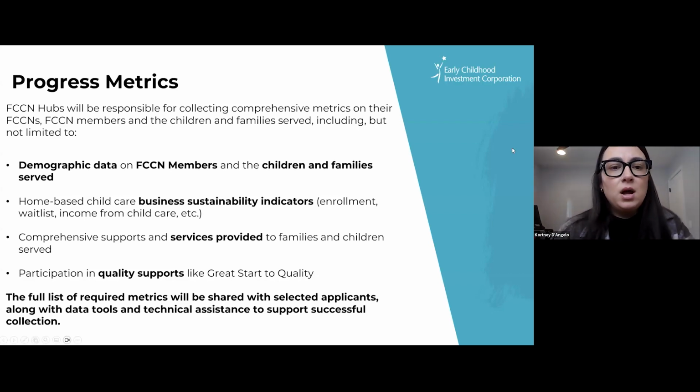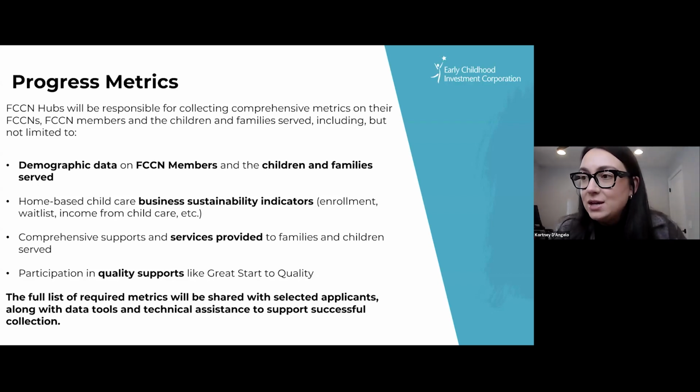Want to talk a little bit about why these metrics are required, right? So the first thing is to understand who is benefiting from the FCCNs and how we can continuously improve what's going on, right? So without clear and comprehensive data, we can't make strategic informed decisions about who's in FCCN networks and how we can improve the services that are provided. And we also want to ensure that hubs are having the impact that we intend them to have, right? And so that's one reason to improve.